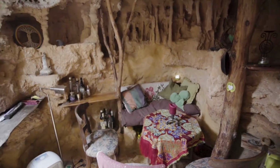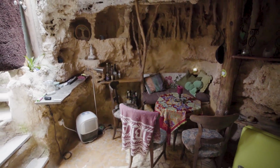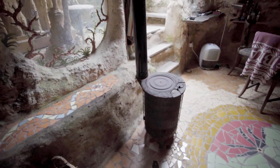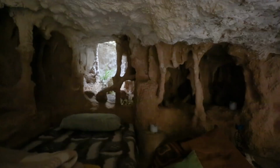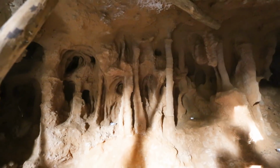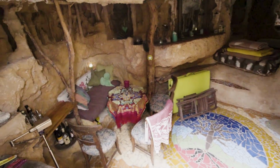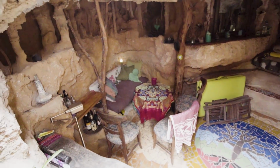Here's a little kind of dining area in this corner. In the summertime I run a dehumidifying device in here all the time. In the wintertime we have a stove of course to heat it up. There's a shaft. We've cut it up at the top so that there's a circulation of air. Stalactites, you see, they're more than 6 million years old. Tiled floor here where we can dance. It's great in here to have parties, you get about 15 people dancing.